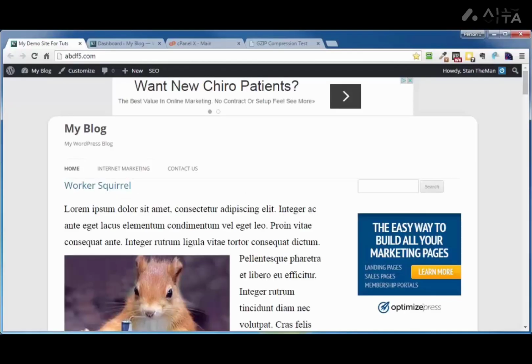When it comes to speeding up the load time of your WordPress site, one of the ways you can do this is by using what's called gzip. Now what this does is it squeezes all of the files of your site down to a much smaller size and sends that zipped up file to your visitor's browser, and then your visitor's browser uncompresses it, shakes it out, fluffs it up, and displays your site to your visitor.